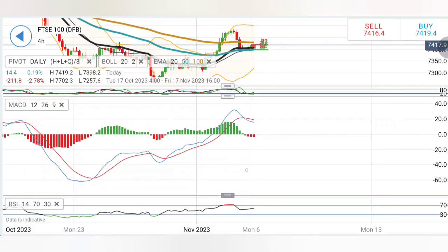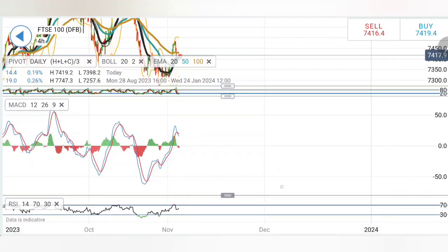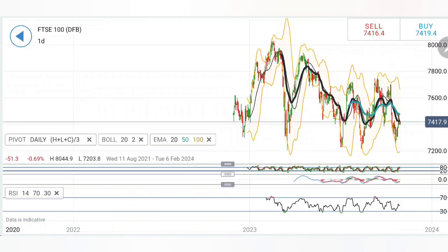Stochastic rising, MACD has crossed over at the top, trying to trade bearish. Now see why it could continue with the drop here. Look at the first wave, the second wave, and the third has initiated. It can again hit the bottom here. RSI retracing.